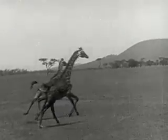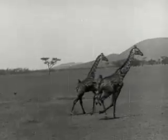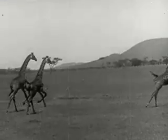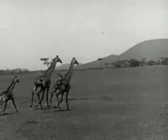Once underway, these great runners are hard to stop, and they have often hung themselves on the telegraph wires of the new railroad, which has been started from the Indian Ocean coast.